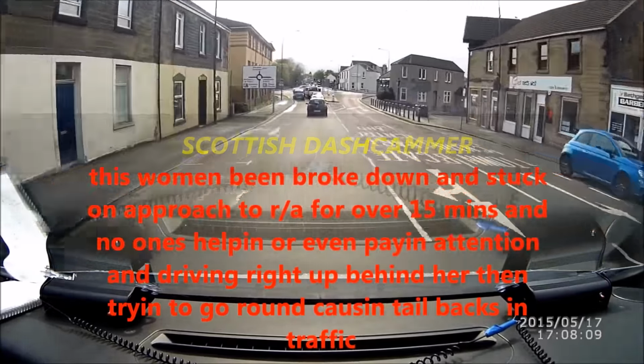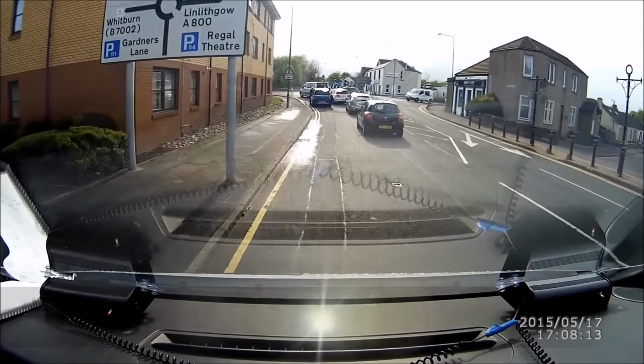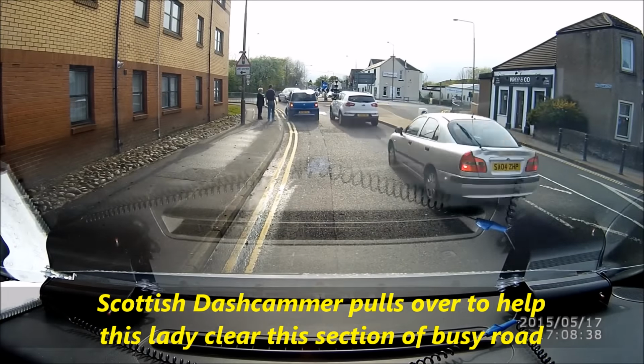Video clip number 5 from Scottish dash cam camera. Here, he's driving along, and there's a lady in the car broken down at this roundabout. She's not really blocking the lane. There's a little bit of room to pass. However, it's a little bit odd place to be broken down.